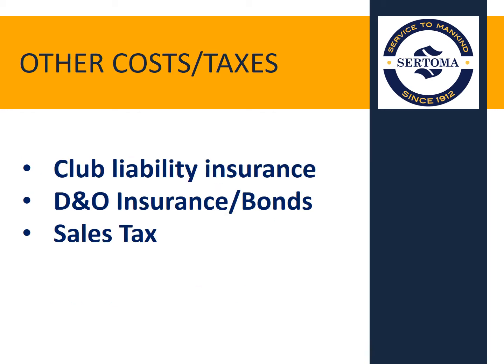Let's go quickly through a few other financial obligations. All clubs are required to have insurance that covers members and event participants. Sertoma extends blanket general liability insurance to all clubs in the U.S. and Canada. Cost is prorated based on the number of members on file when the policy renews and is typically billed to clubs in September. You can get full details on this program on the Sertoma website.